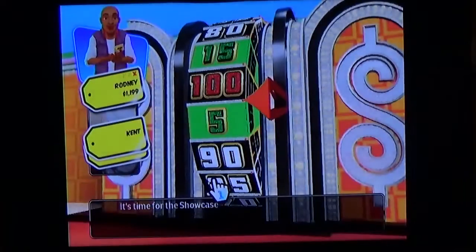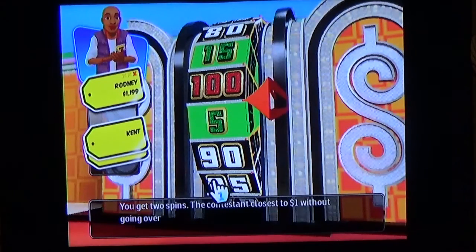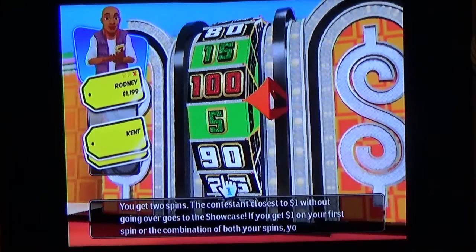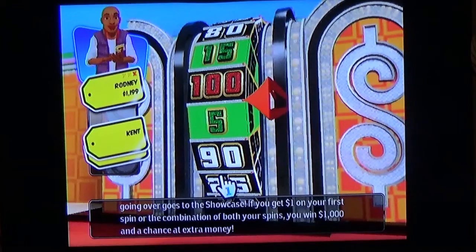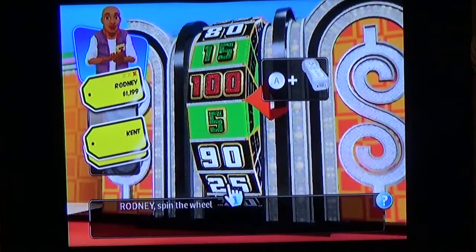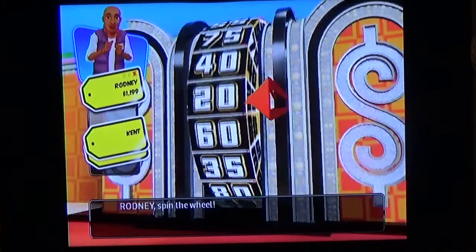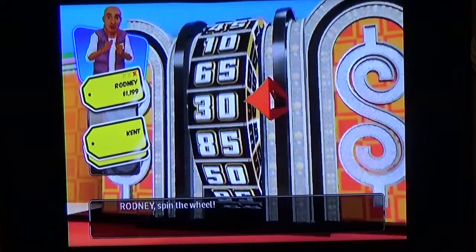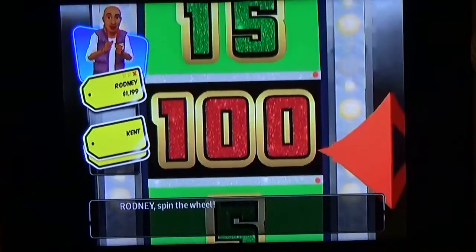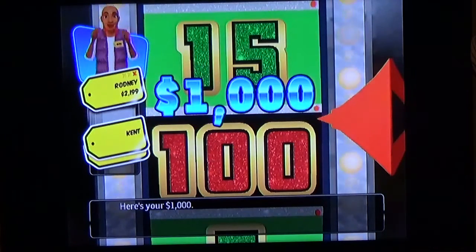It's time for the showcase showdown. You get two spins. The contestant closest to $1 without going over goes to the showcase. If you get $1 on your first spin or the combination of both your spins, you win $1,000 and the chance at extra money. Spin the wheel. This is looking good. Yeah! $1. $1 is your $1,000.